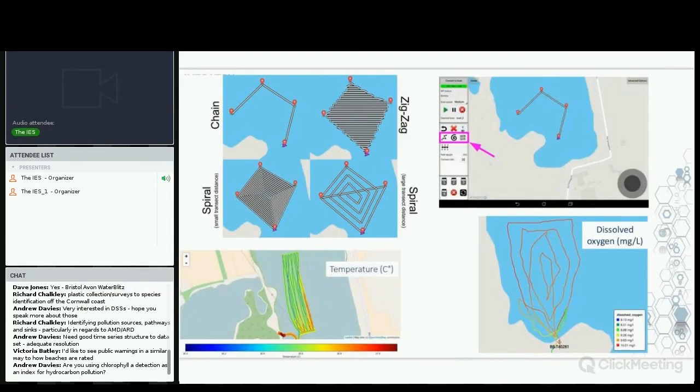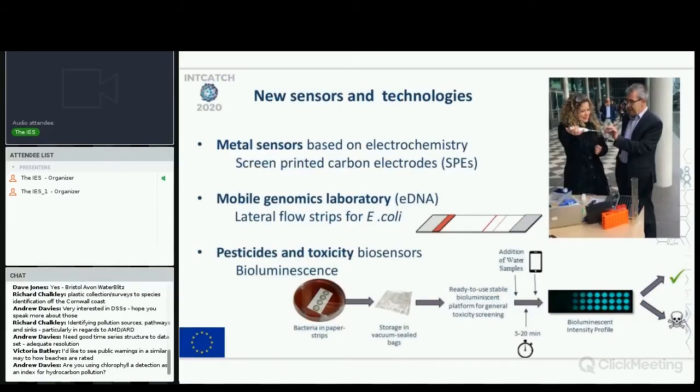And then in the bottom right, you can see dissolved oxygen plotted out on a course in a lake, or a very, very tight course looking at temperature on the left. So those are some examples of the sort of data you can collect with the autonomous control.